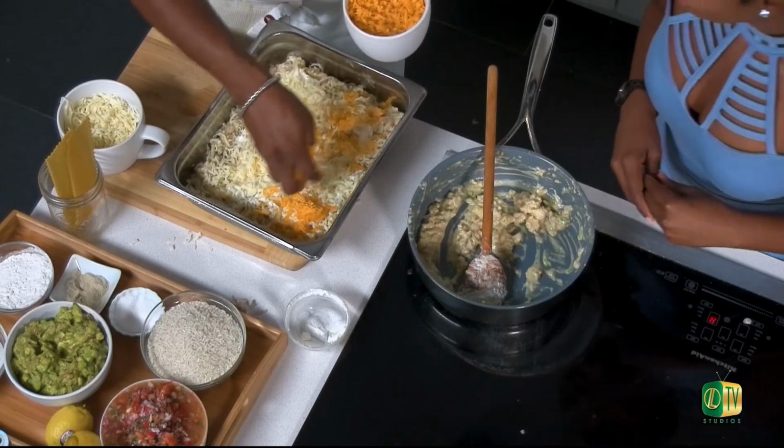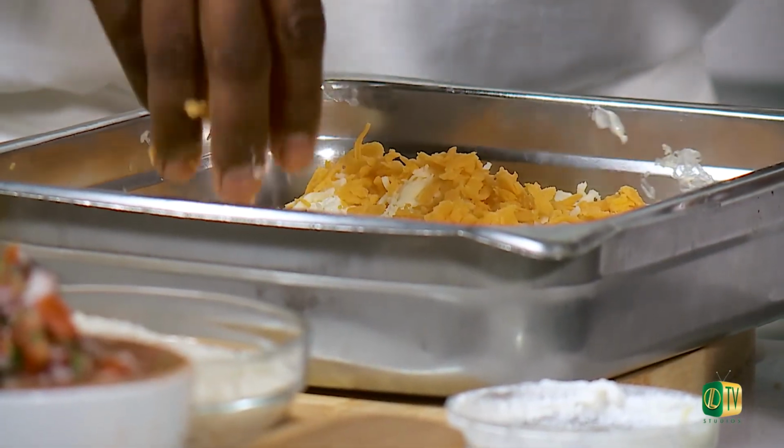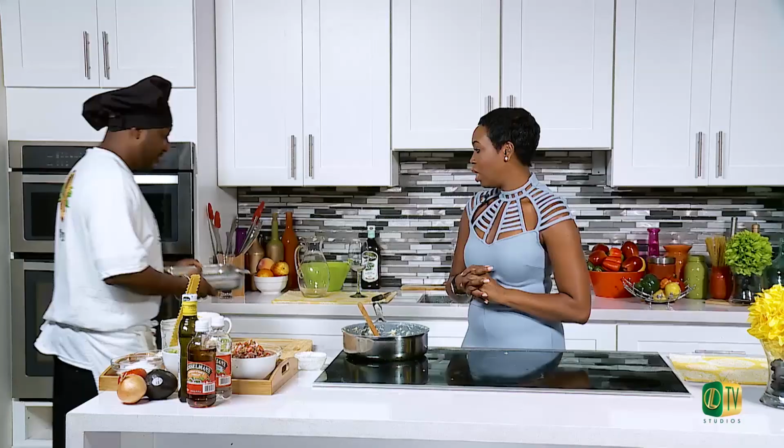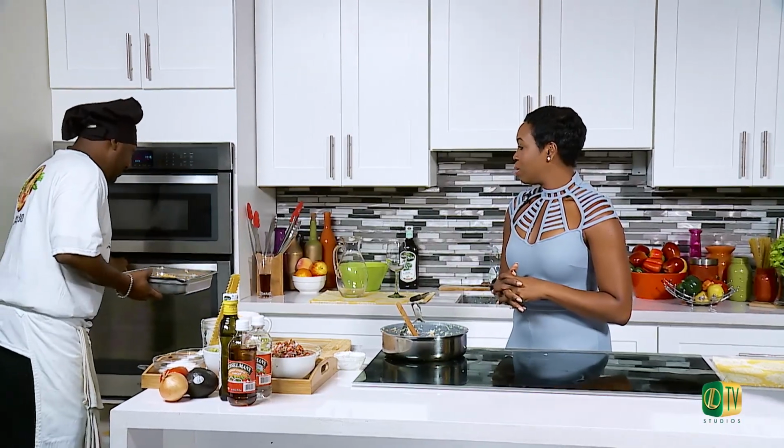More cheese. I like cheese. No, don't forget. You've got to make a couple layers of this. That's true. You can't put it all on one. I love cheese, so I would put it all. So now what we're going to do, we put this in the oven.